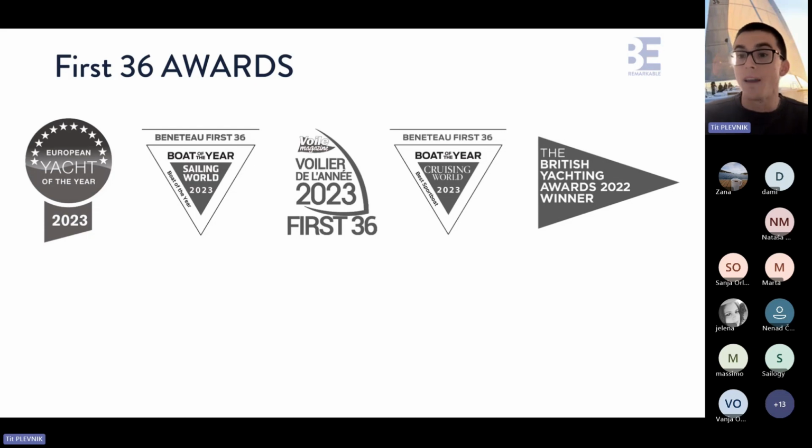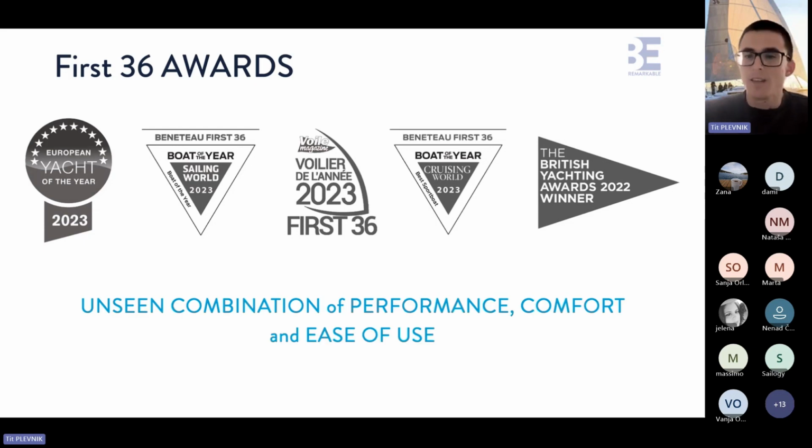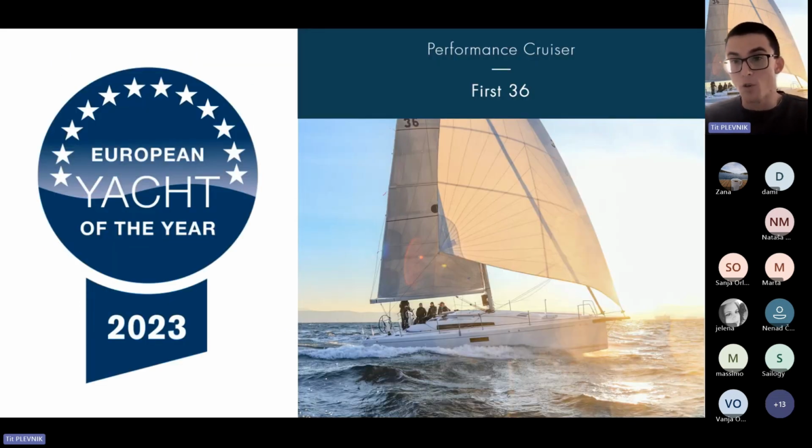in why, right? And this is pretty much the main point, which is also important for you selling and booking this boat. If I summarize the verdict of all the world press, it's an unseen combination of performance on one hand, comfort, and ease of use, right? This is what they all point out, and then everybody has their own reasoning. The one we are most proud of is the European Yacht of the Year for 2023.